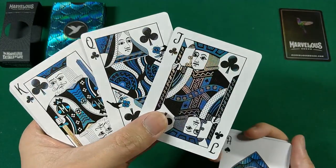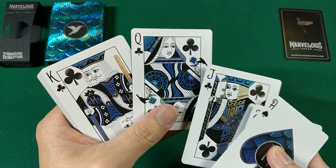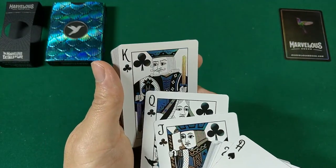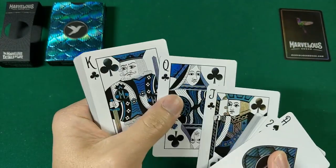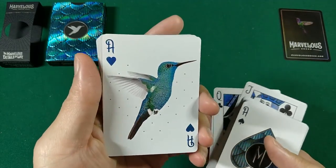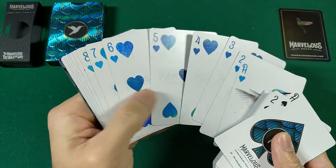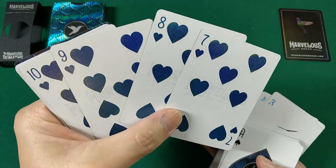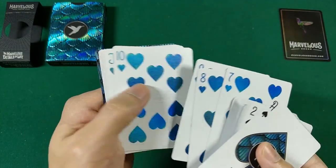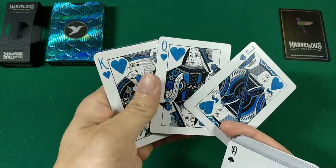Again, we got the semi-custom for the clubs. Nice consistent theme, so apparently on all the queens we'll see that hummingbird with the flower on the queen. King's got the Marvelous logo there on his chest, which is nice. But look at that shine. Ace of Hearts, another hummingbird done in holographic foil. And then there are the hearts, the colored cards in all its glory. Love it. Gorgeous. And then these are the heart court cards.